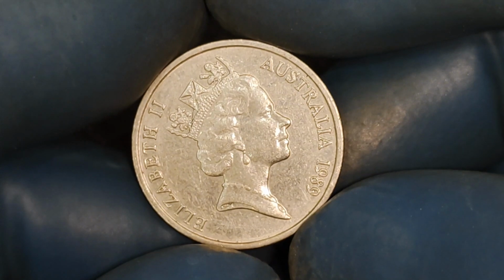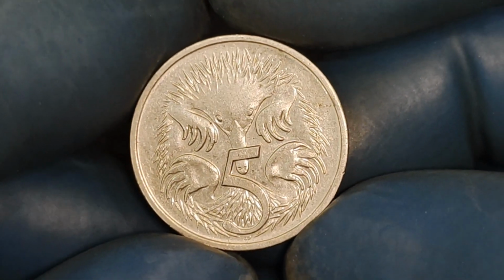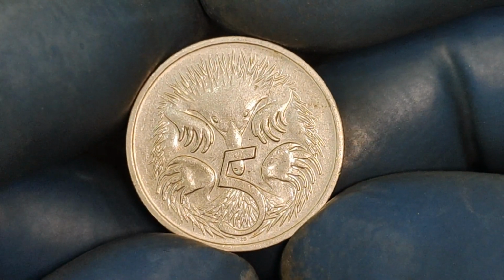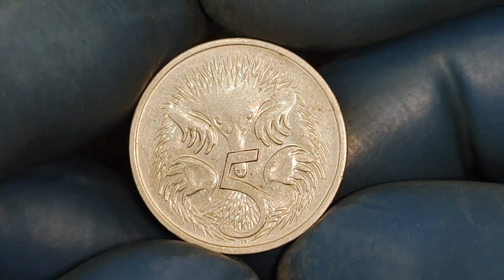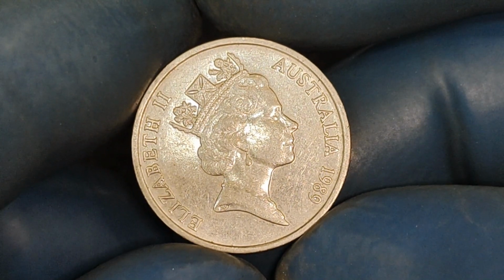What makes the 1989 Silver Shade version so unique isn't just its appearance. It is a combination of striking aesthetics, historical context, and an increasing scarcity in very fine condition. These coins were not intended to be anything out of the ordinary, but over the decades, many have been lost, heavily circulated, or damaged, which means that finding one today in very fine condition is becoming increasingly rare.